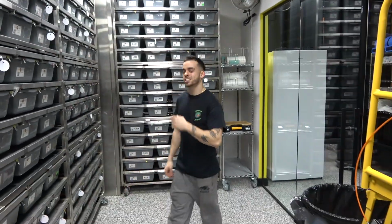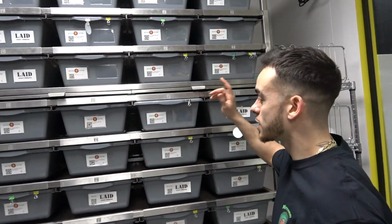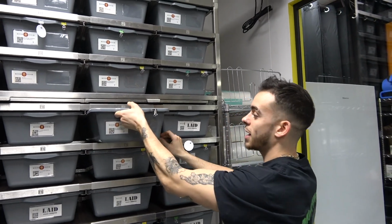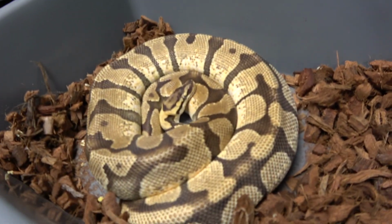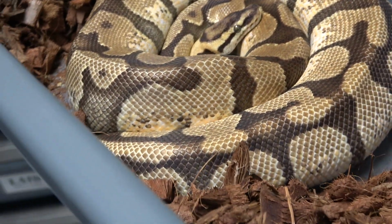And let's get straight into these Gravid females. The first one's actually over here, and this is one that we showed in the last video. She still hasn't laid. It was about 3 days ago we recorded the last one. This is a pastel super enchi, double het, rainbow hypo. And she's just holding on to those eggs. She was paired to a pastel enchi hypo rainbow.